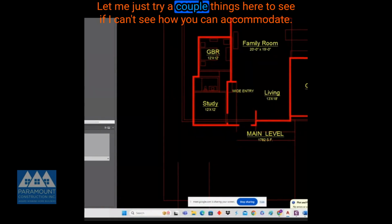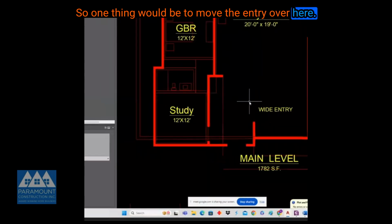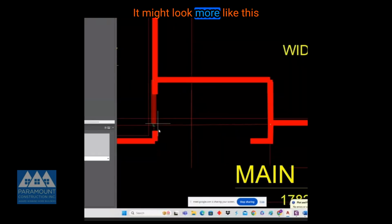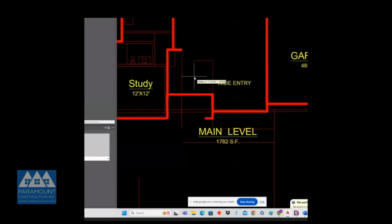Let me just try a couple of things here to see how you can accommodate. So one thing would be to move the entry over here. Move the entry over here. And then we move the stairs over here. It might look more like this. And then the stairs are just happily over here.